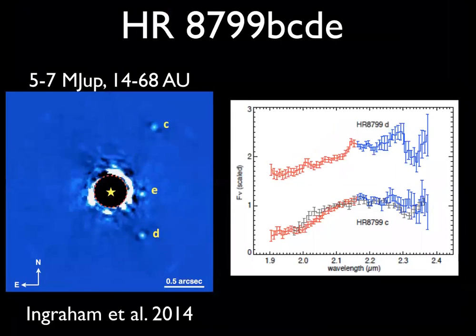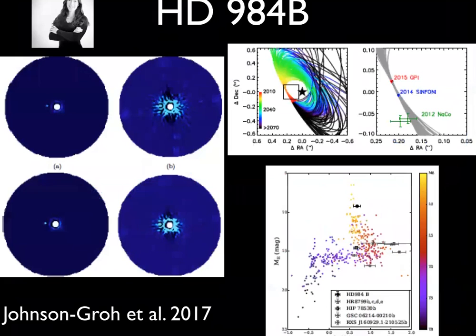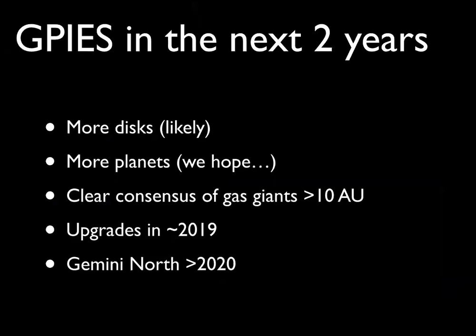We did HR D799 as well. It's a very hard target for GPI because it's way north from Gemini South and we have some vibration issues, so not very easy. 9586 is another object which we track, so I'm going to skip that. Master's student Mara Johnson-Groh was with me a year ago. She did a master's, and we analyzed a high-mass brown dwarf or low-mass object. So people are publishing papers. It's pretty successful so far.